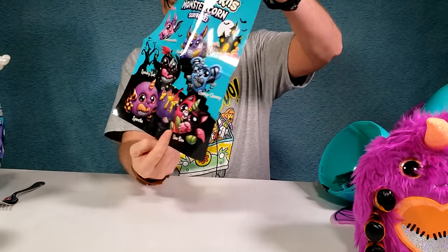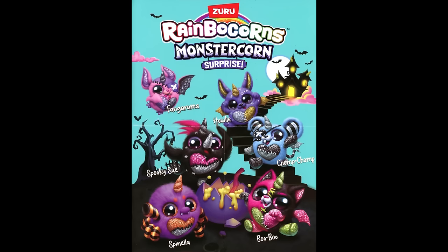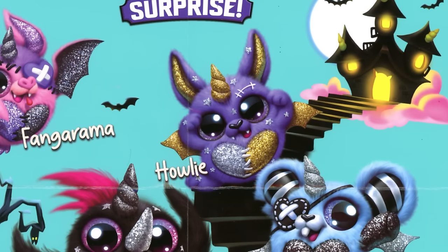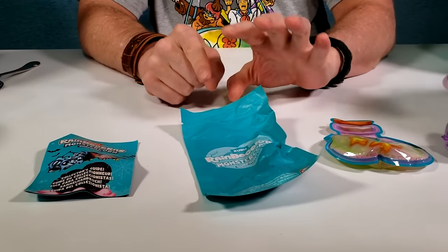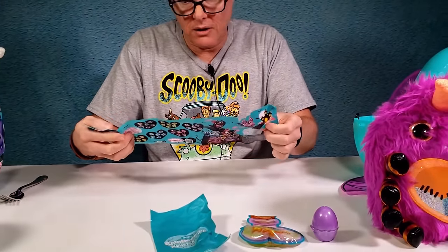Nothing on the back, but there's the poster, and it names them. Not by their species. This one's Fangarama, the bat, and then Howlie, which, it's got wings. I don't know what that is. A Spooky Sue, Spinella, Chomp-Chomp, and Boo Boo. We got some ooze, and then we got an egg. I think these are stickers. Oh, it's the collector's guide, guys. We gotta know what we're collecting, I think.